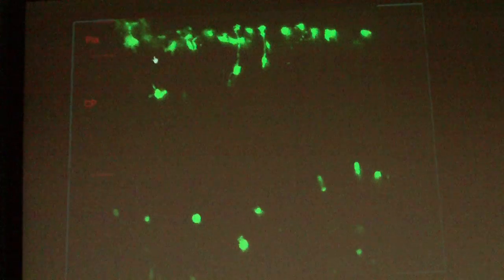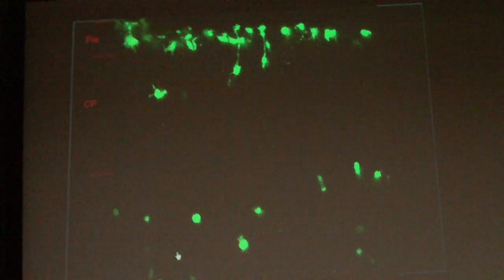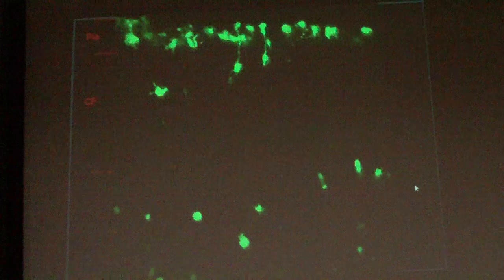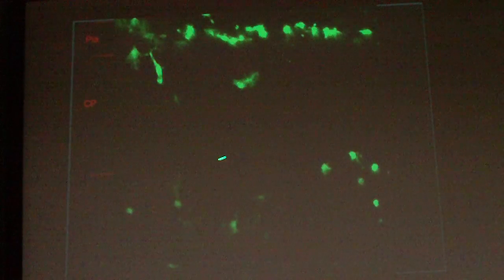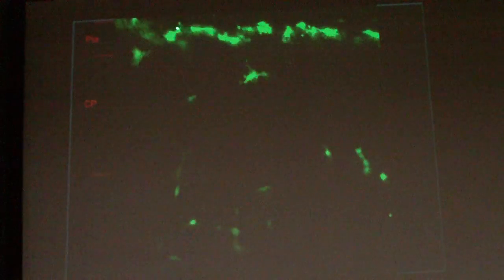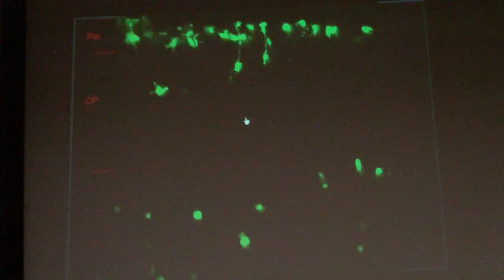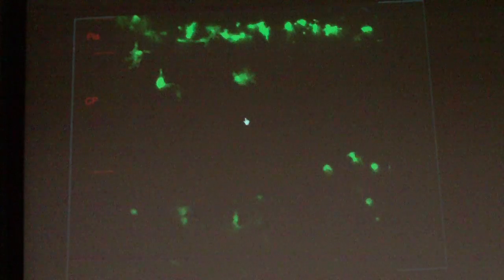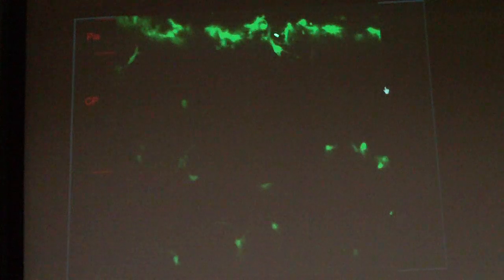So you can see here the pia, the cortical plate, and then the intermediate zone and the ventricular zone. You see in this movie that microglia come from the pia into the cortical plate, or migrate back from the tissue into the pia. I know the quality is not that good anymore because of the projection, but you see that this cell just migrated into the pia, other cells migrate out of the pia, so this is actually true. We saw that it happens.